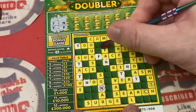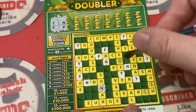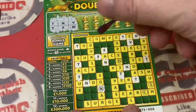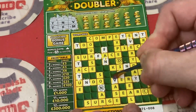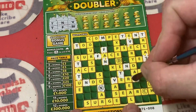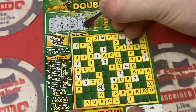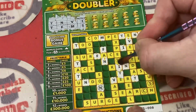So we've got surface, fan, all I can see for a minute. V. And M. Just the one M. Unusual. I. I know I've gone past the S's, but don't worry, I will go back.